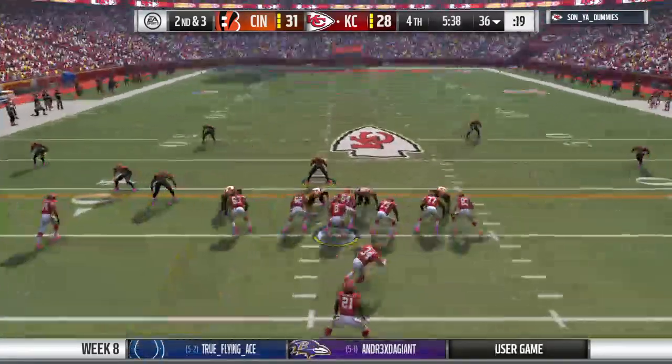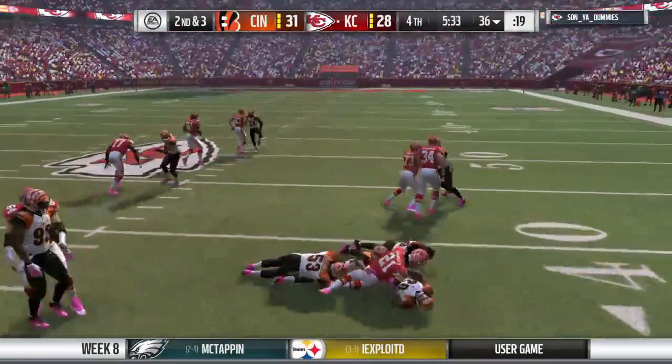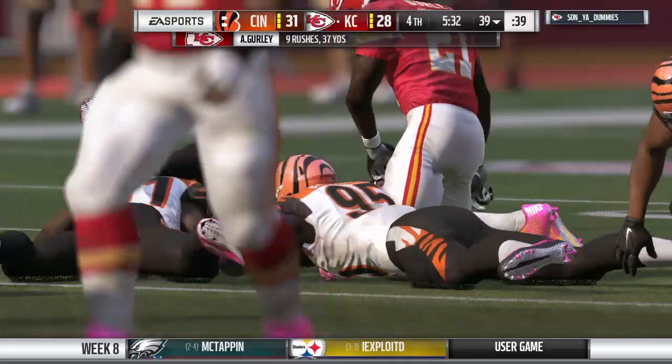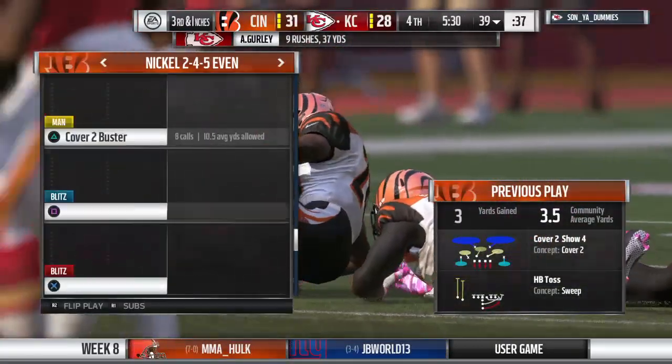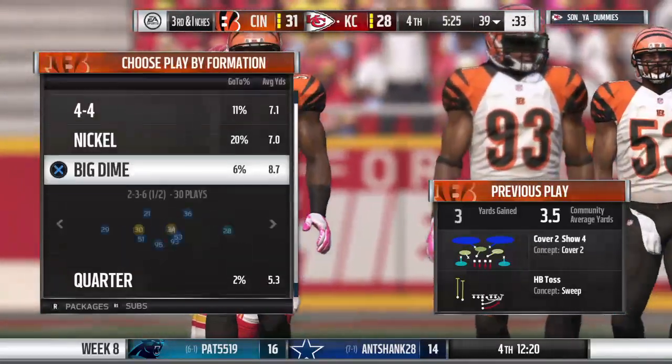Here we go now. Now they'll run it on the toss. Looking for an opening, not much there. He'll get it to the 39. Call it a gain of 3, but not enough to move the sticks. It'll be third and about a foot or two.